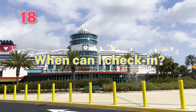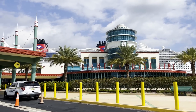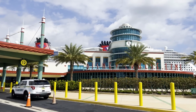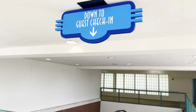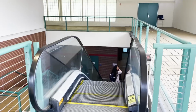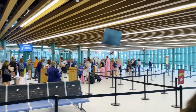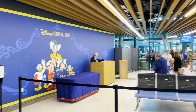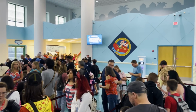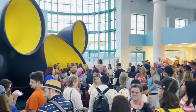This next one is crucial because when you check in determines when you board this ship, and every minute on board really counts. Online check-in opens much later than your booking window for activities. For Pearl Castaway Club members, you get to check in at 40 days before sailing. Platinum 38, Gold 35, Silver 33, and first-time Disney Cruise Line guests get to check in at 30 days prior to sailing. You also want to try to get the earliest port arrival time you can because your vacation starts a lot sooner that way.